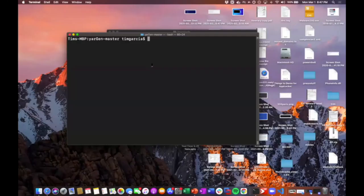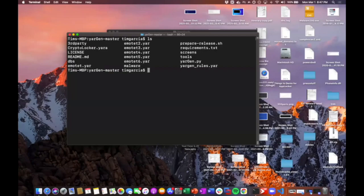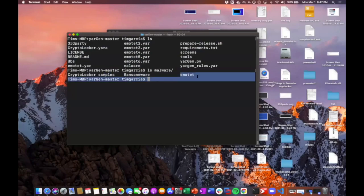So what I've done is I've downloaded yarGen, right? And within here, I've got yarGen. If I just show you this, I have a couple of YARA rules that I created, a couple of emotet rules. And then I also have a malware directory, right? So if I ls malware, you see here some crypto locker samples, some ransomware, and emotet in their own subdirectory.